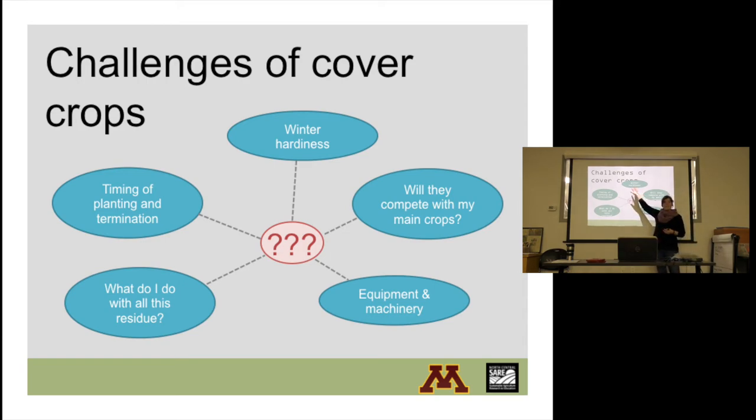Winter hardiness we need to think about for anything that we're planting in the fall that we're hoping to overwinter. Rye vetch mixes are a really common thing around here that people will plant in the fall and want to come back, so you need to make sure that you're choosing varieties that are hardy. And will they compete with my main crop? So thinking about timing and when you have windows in your rotation that you can plant the cover crop and get the benefit without harming your cash crop.